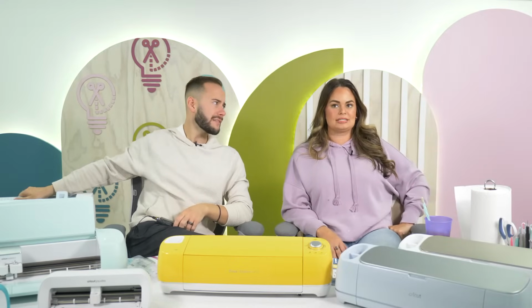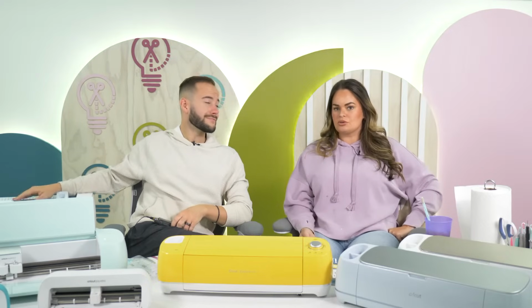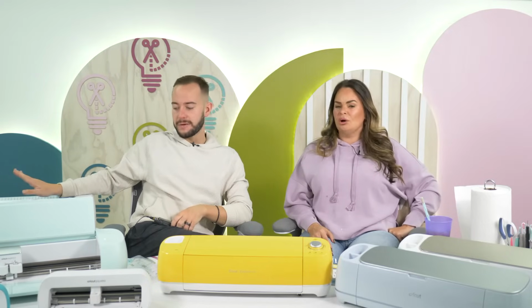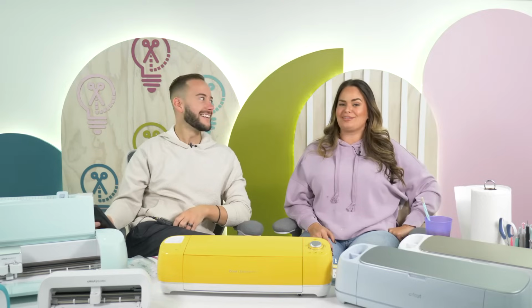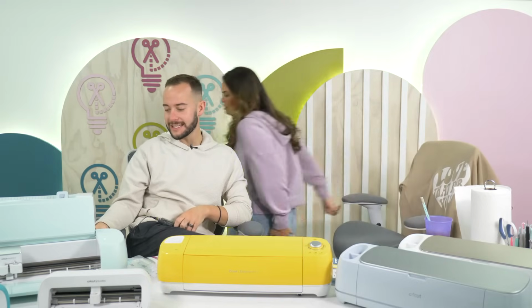Oh my gosh, yes. Is the mat like $40? No, actually, we bought the bundle, so the mat came with it. But you'd have to buy the bundle. Do y'all want me to go grab that mat and show you exactly how big it is? Bring in the mat. It's crazy. It's absurd. Crazy, crazy, crazy.